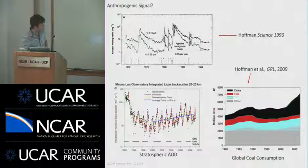This shows measurements of stratospheric aerosol optical depth using LiDAR at Mauna Loa, and it appears there's an upward trend in this time period also. It was thought this could be due to increased coal burning, primarily in China. So this shows the time series of coal consumption, and there's this big uptick in the early 21st century. Those people were trying to understand what's causing these trends, and really, are these trends real?